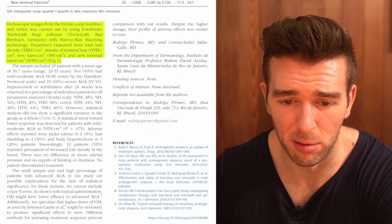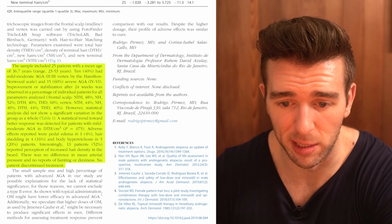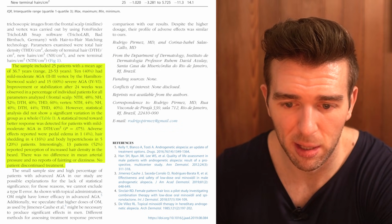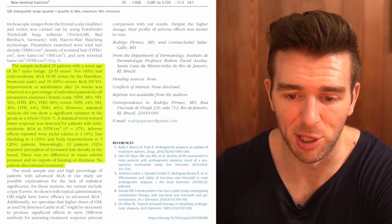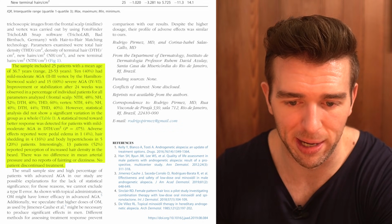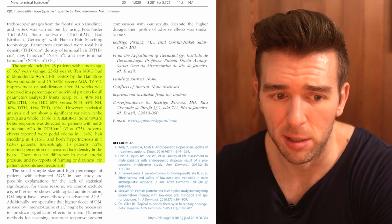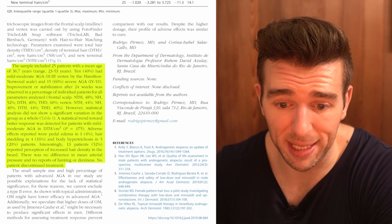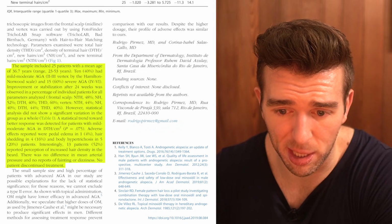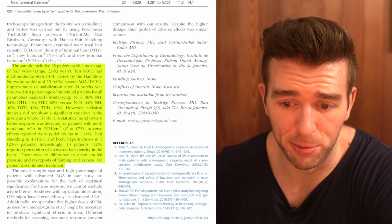Let's see. The sample included 25 patients with a mean age of 36.7 years. 40% had mild androgenetic alopecia. 60% had severe. Improvement or stabilization after 24 weeks was observed in a percentage of individual patients for all parameters analyzed. Frontal scalp, new terminal hairs, 48%. New hairs, 52%. Density of terminal hair, 40%. Total hair density, 60%. Vertex, new terminal hairs, 44%. New hairs, 40%.